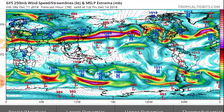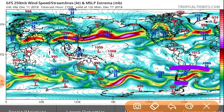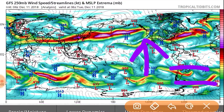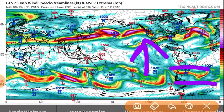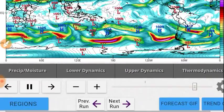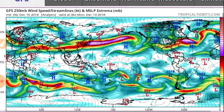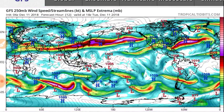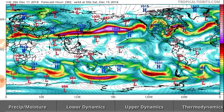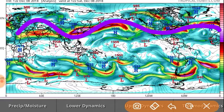Here's your 250 millibar wind streamlines. And you can see in the southern hemisphere, you've got double jet streams. You've got jet streams breaking up, getting sucked up to Alaska. Concentrations of jet streams. This is your meridional jet stream flow. And this is the GFS model, by the way. This is where it just was. This is where it is. This is where it is now. And this is the GFS forecast of where it's going. You know, the jet stream is normally like this. It's usually not like this.